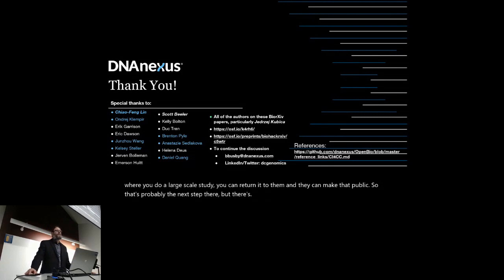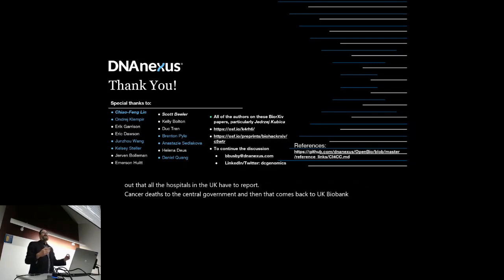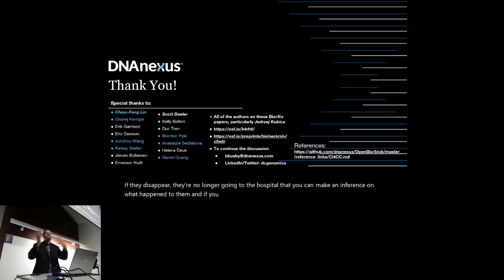But there is an enormous amount of data on cancer. One thing that's interesting, the cancer death registry is actually a couple years behind just because of political reasons. It turns out that all the hospitals in the UK have to report cancer deaths to the central government, and then that comes back to UK Biobank. Which is an efficient system, it's just time lag. So it's about 2 years behind. But typically with late stage cancer patients, if they disappear and they're no longer going to the hospital, you can make an inference on what happened to them. And if you use those inferences, your numbers tend to line up.